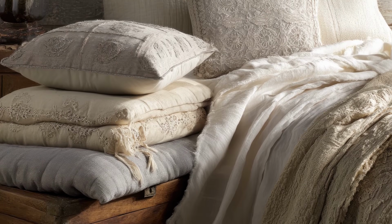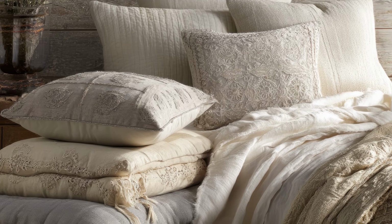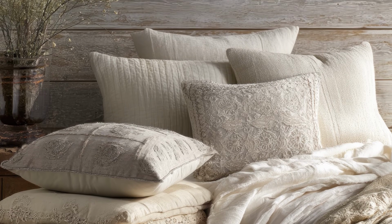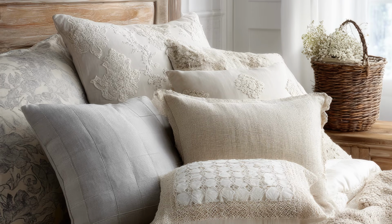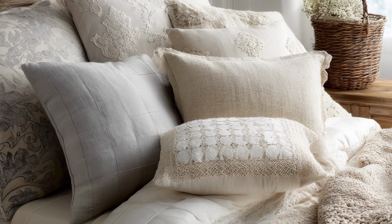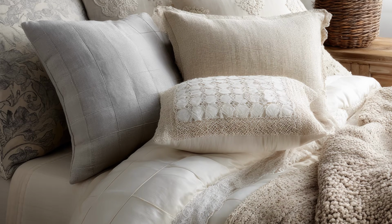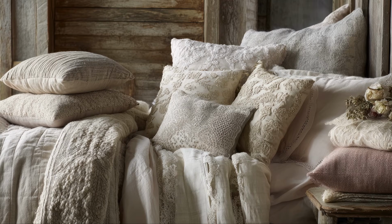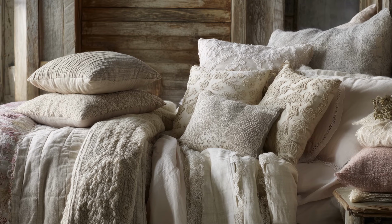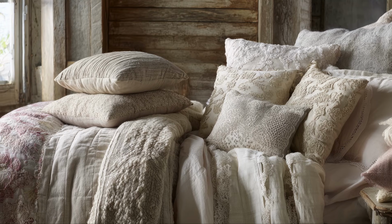One of the secrets behind the cozy appeal of French country interiors is the thoughtful use of texture. Instead of relying on bold colors or dramatic patterns, this makeover focuses on creating visual interest through layers of fabric and natural materials. Soft cotton bedding, textured throws, embroidered pillows, and delicate lace accents work together to create warmth and depth. These subtle layers make the bedroom feel comfortable, lived in, and full of personality.